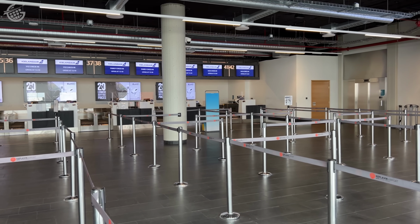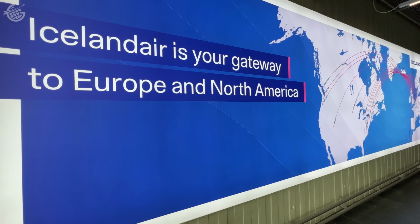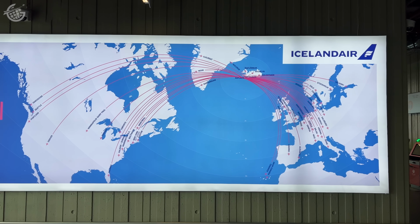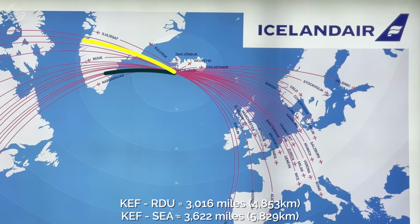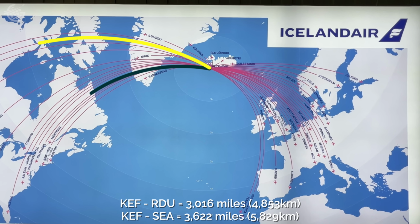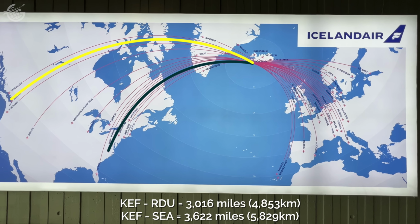The airport is very easy to navigate, and it's dominated right now by Icelandair. I couldn't get enough of their route map here. It shows one of the most interesting quirks of Iceland's unique position on the planet. The flight to Seattle, Washington, on the west coast of the US, is only 600 miles longer than our flight to Raleigh.